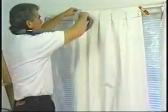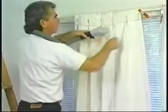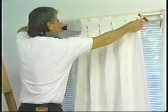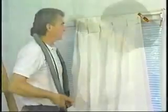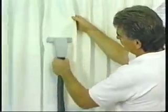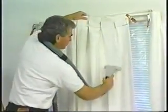All lined draperies should be cleaned on both sides. If the draperies are not lined, clean the back of the header. The rest of the drape can be cleaned from the front only. The suction of your vacuum will draw the dirt from the back to the front, cleaning both sides at the same time. If the drapes are lined, clean the back of the drapes first.